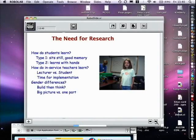So the second part of this, though, is we really need to have the research that shows the effectiveness of these types of education. So we have a research program at Tufts trying to answer this, and there's a number of other research programs across the country now that are starting up in engineering education. And you find some really interesting things. Probably the one I think is most interesting is looking at the gender differences in learning.